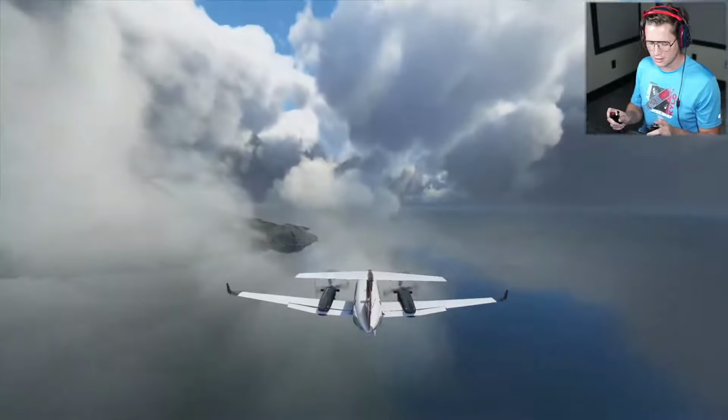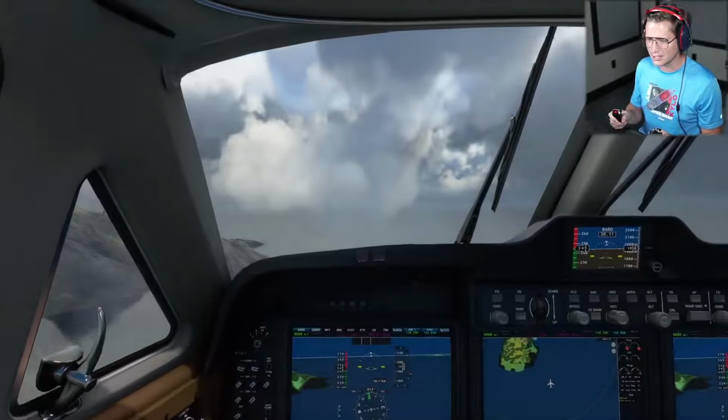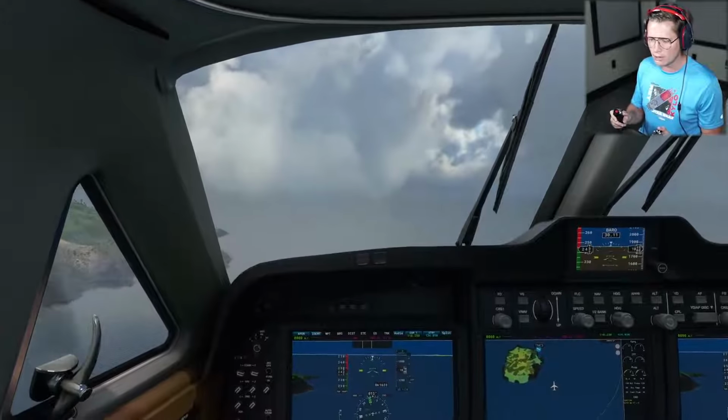Let's take a look at the plane outside. I just want to see it. It's a beautiful bird, man. All right, we're going to try to land this thing inside. Oh, I see the tip of the runway here. All right, I feel like we're coming in way too hot, so I'm going to cut power, majorly cut power here.